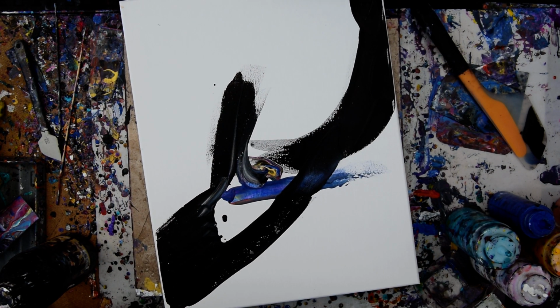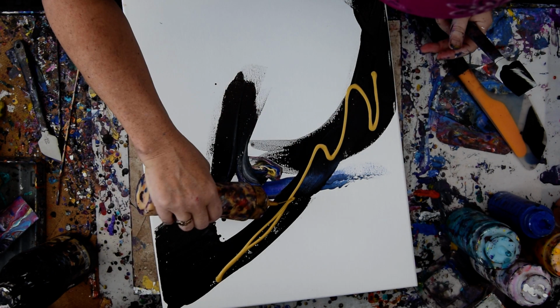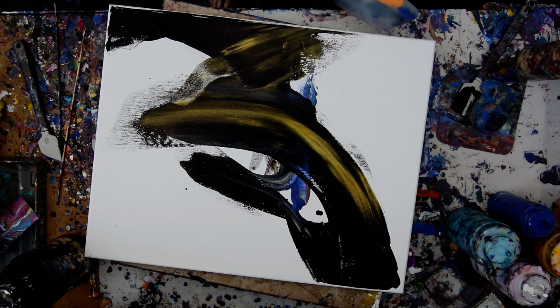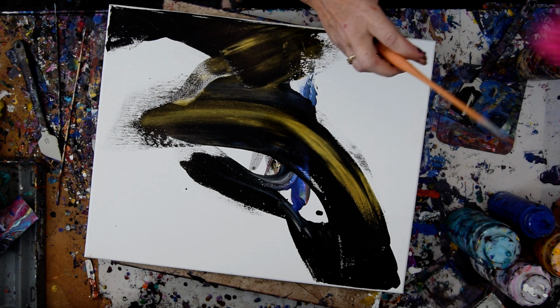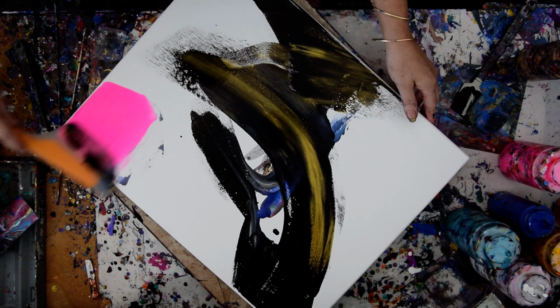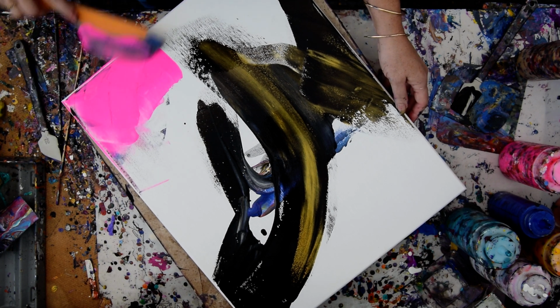Yeah, I see all that interesting. Those cells are not coming from anything except for the fact that the primer on the canvas is rejecting it. So we're going to throw some gold in there. And we're going to just keep having fun spreading paint. And I'm going to do something I don't usually do and use some neon pink. And I'm not looking for clean colors. They can be schmutzy if they want to be.